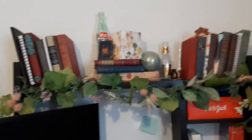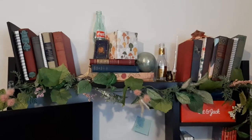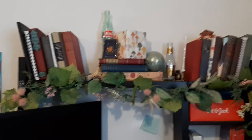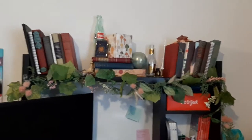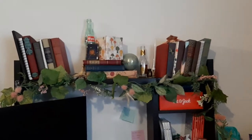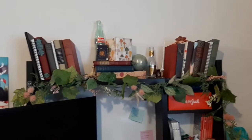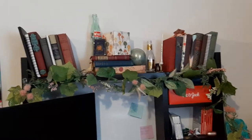Okay, so you guys aren't going to believe me, but all I've done so far is put up the books, The Garland and The Globe, and it already looks amazing. I can't believe how drastic of a change it is with just those three things. I love it so much already, and it's not even done yet. So far, this is all I can do.